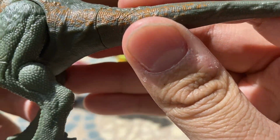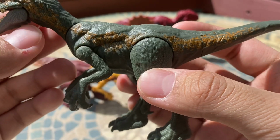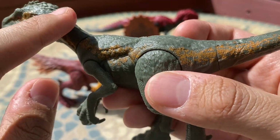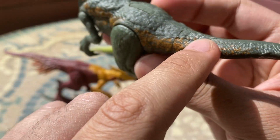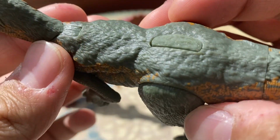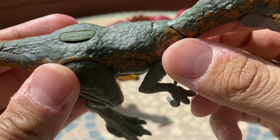And just the scale work on these smaller figures, just super impressive. And in addition, you got some really cool feathered textures. You got some feathers here that start from the head, they go all the way down to the neck, all the way pretty much throughout the entire back and end right here, just after the base of the tail, which they look pretty nicely sculpted. They're very soft. At least that's the vibe that I'm getting.